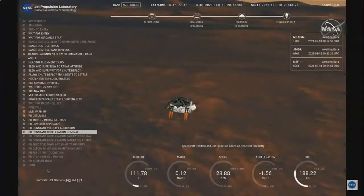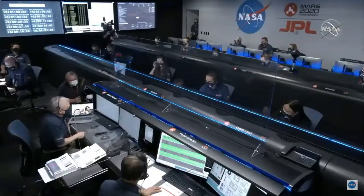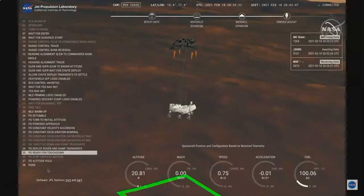We have started our constant velocity phase, which means we are about to conduct the sky crane maneuver. We've lost direct-to-Earth tones, as expected. Sky crane maneuver has started, about 20 meters off the surface.